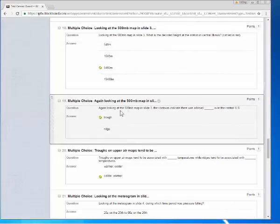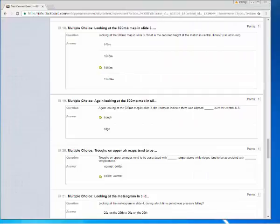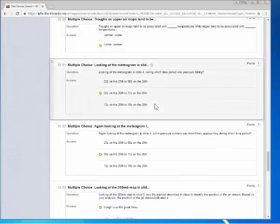Number 19, looking at the same 500 millibar map, the contours indicate there's a broad trough over the central U.S. Here you can see that the trough carved out over much of the central United States, clearly indicated by the positioning of the height contours. Number 20, troughs on an upper air map tend to be associated with colder temperatures, while ridges tend to be associated with warmer temperatures. 21, looking at the meteogram in slide 4, during which time period was pressure falling?